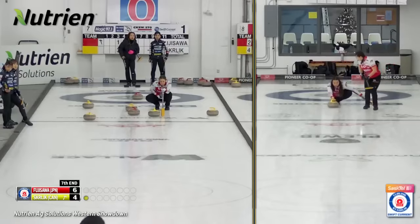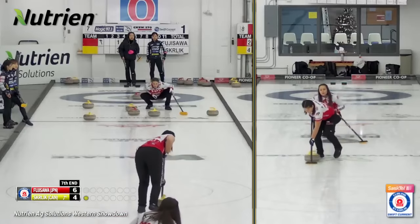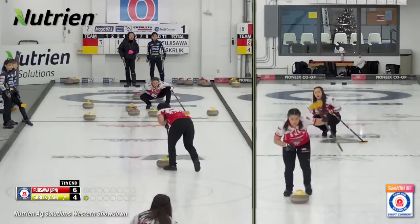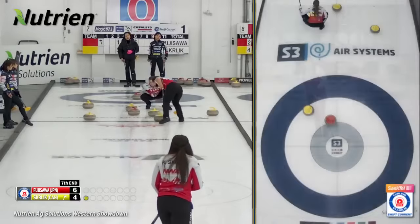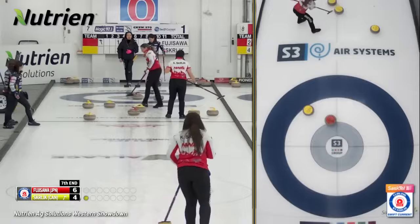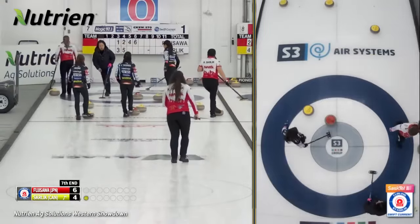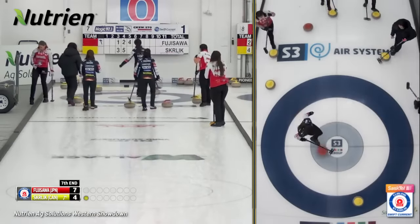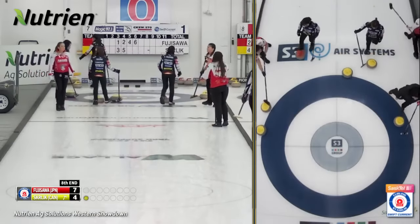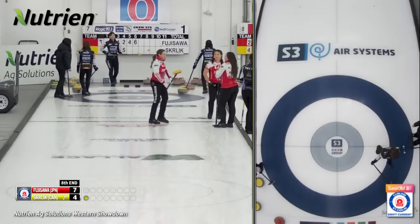Kayla Skrlik trying to stay in this game. Long run back for 2. Last shot in the 7th end. Looks like it's got to move. It's going to be too thin. Gonna send it way over the top. It's another steal for Fujisawa. Not out of this game yet. 3 points will tie it for Team Skrlik in the 8th end. The all exciting, encompassing final end of this battle when we return.